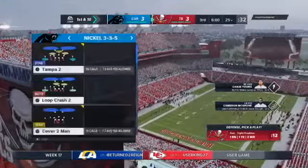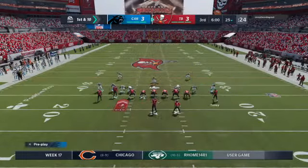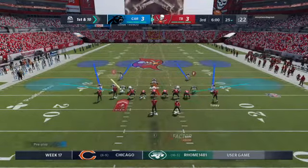The Tampa offense ready to get their drive started. Their defense has done the job. Now it's the offense's turn as they've got it 1st and 10. Here we go.